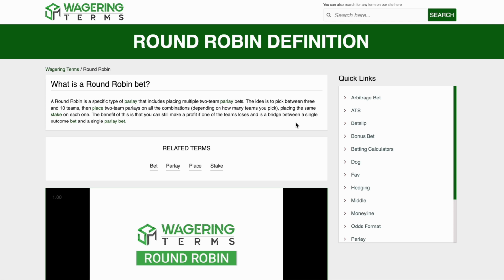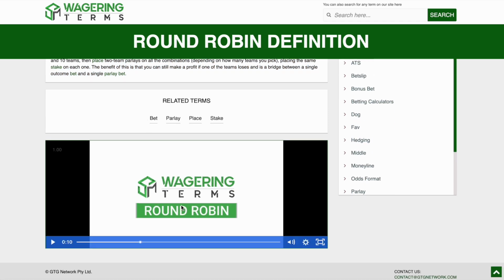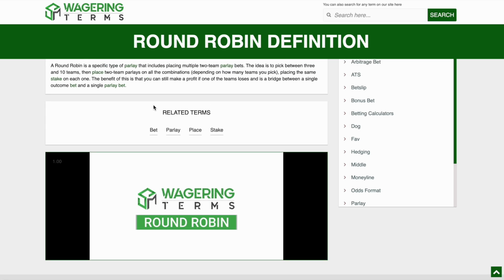So here's an example from their website for the term round robin. And if you land on this page, the header here says, what is a round robin bet? Which is pretty much exactly what someone would ask in Google. This page has a very good chance of popping up, and it's got a text definition of a round robin bet. And then it has a video down here, which is basically just an audio description of the text description above. So that's a great strategy, but what if you don't know what terms your audience is looking for?